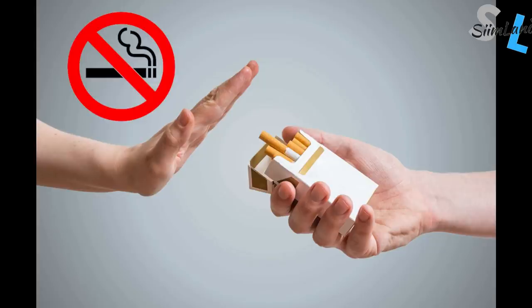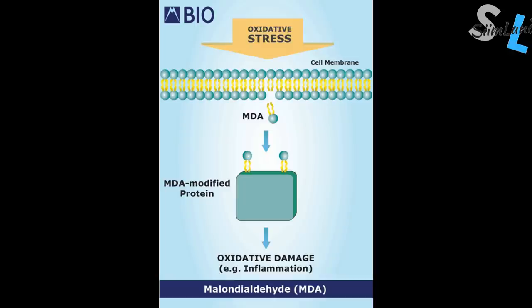Don't smoke. Smoking promotes oxidative stress, accelerates aging, and promotes atherosclerosis. Malondialdehyde is a compound that indicates oxidative stress by smoking, but it's also found in rancid and overcooked food. Malondialdehyde also causes auto-oxidation of PUFAs, so smoking plus vegetable oils is literally the worst thing for your health.